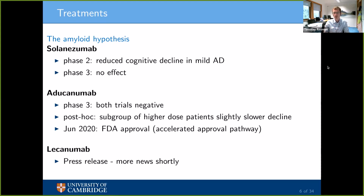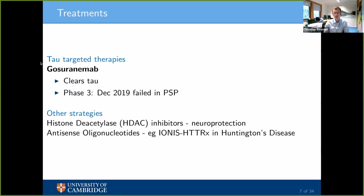And we're not only targeting beta amyloid. There's drugs which target tau. So I mentioned a disease earlier called progressive supranuclear palsy, or PSP, where tau builds up in the brain, and we were involved in one of the trials of a tau treatment called gosuranemab, which unfortunately didn't work. But I just highlight that these trials are starting to happen. And if you look at parallels with cancer, for example, it takes hundreds and sometimes even thousands of testing different drugs before we find one that works. So we're still in the early days, really.